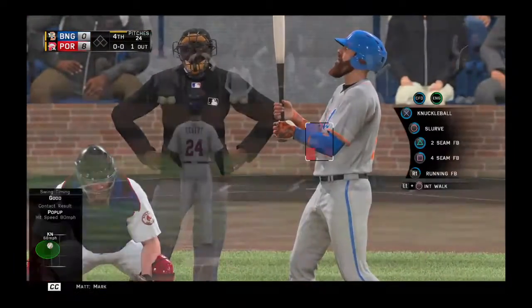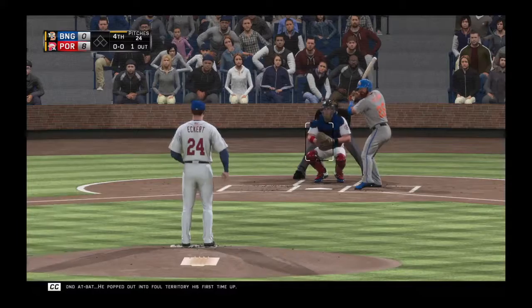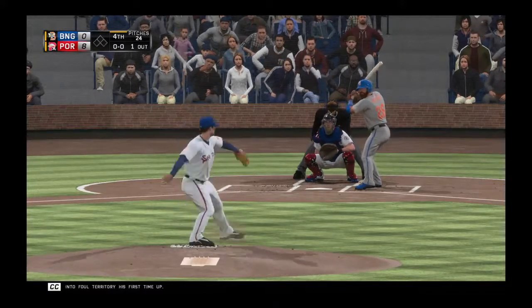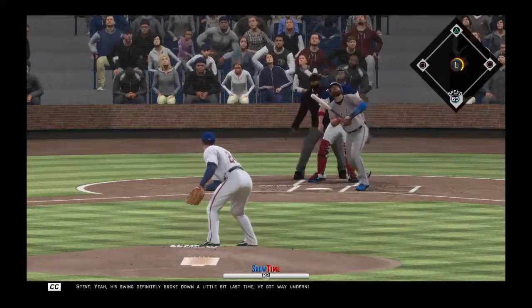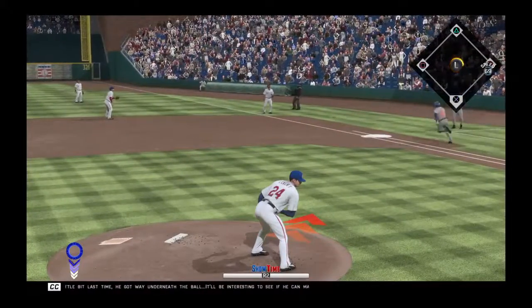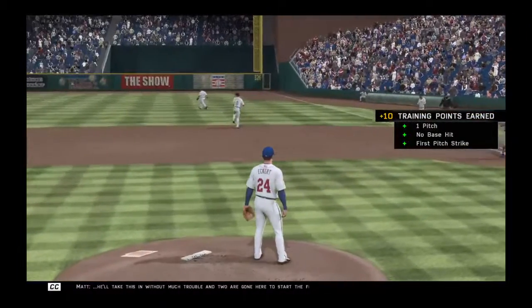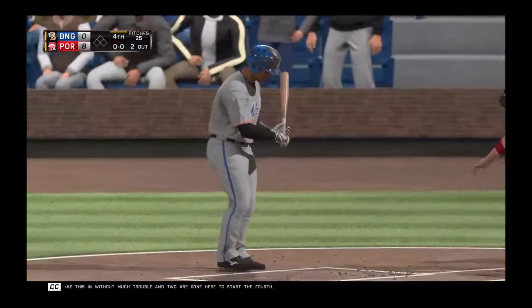Now batting, Mark William is into the box for his second at-bat. He popped out into foul territory his first time up. Yeah, his swing definitely broke down a little bit last time. He got way underneath the ball. It'll be interesting to see if he can make that adjustment and stay on top of the ball here. He'll take this in without much trouble, and 2 are gone here to start the 4th.